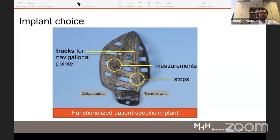And those tracks make this not only a patient-specific implant, but this implant has more information included, like a functionalization of a patient-specific implant. And those features help you intraoperatively to reduce pitfalls, like a wrong insertion of the implant. If you take a look at those two tracks, one track is the oblique sagittal, the other track should be along the transition zone. So this is also a help for optical navigation by including the implant into the orbit like this.